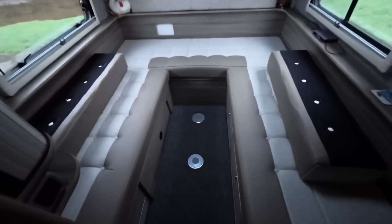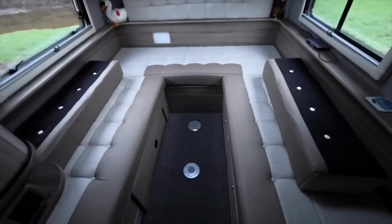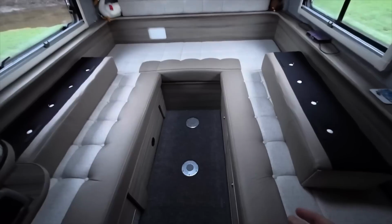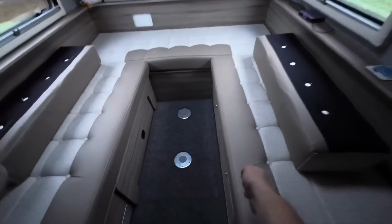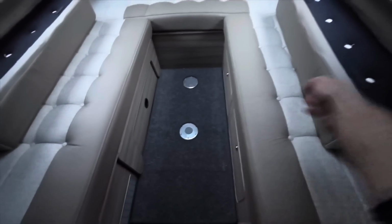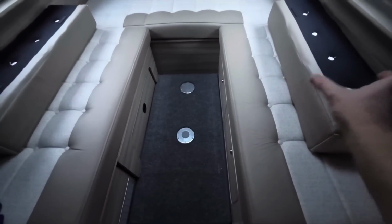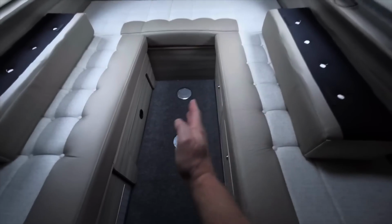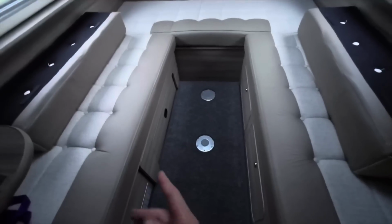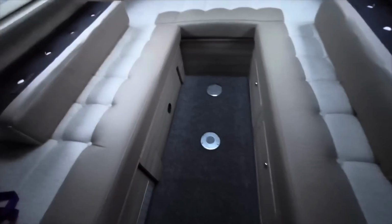So you can sleep as 2 singles, but they are, I wouldn't say they're narrow, they're not narrow, but what we used to do on the old van was just pull them out slightly from each side and then drop a cushion down the back and have sort of a more 3/4 than a single with just a little narrow alleyway in the middle. You can't do that with this van, unfortunately, because it's just one drawer.